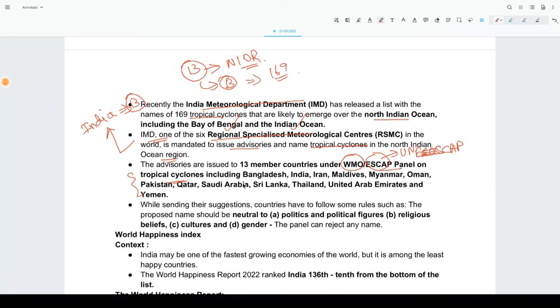Now, these 13 member countries are Bangladesh, Iran, India, Maldives, Myanmar, Oman, Pakistan, Qatar, Saudi Arabia, Sri Lanka, Thailand, United Arab Emirates, and Yemen. While sending their suggestions, countries have to follow some rules. These names should be neutral. They should not be political or based on political figures. They should not be related to religious beliefs, cultures, or gender. They should be neutral to all these things. They shouldn't affect anyone in an adverse manner. And the panel on tropical cyclones can reject any of these names for violating any of the conditions.